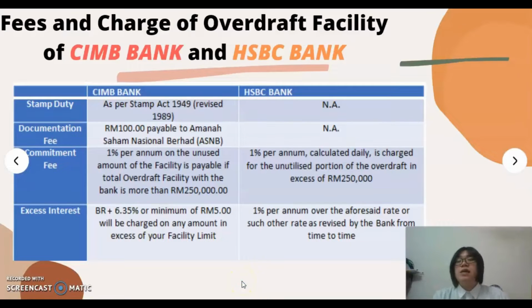These are the fees and charges of the overdraft facility for both banks. The commitment fee for both banks is the same. The difference is in the excess interest, where CIMB Bank will charge BR plus 6.35% or a minimum of 5 ringgit on any amount in excess of the facility limit, whilst HSBC Bank will charge 1% per annum over the aforesaid rate or such other rates revised by the bank from time to time.